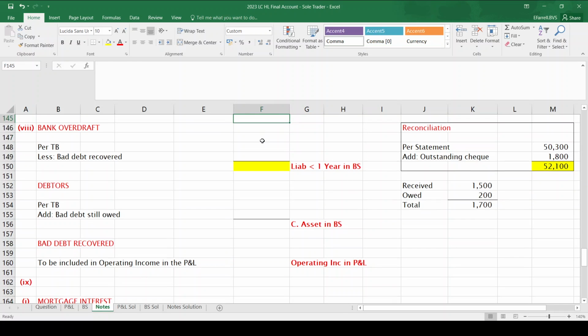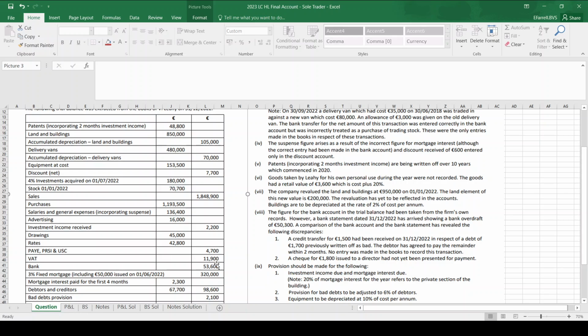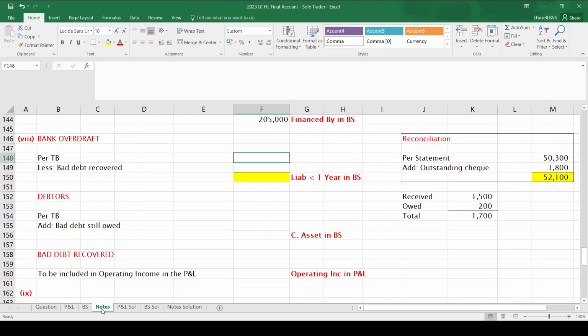So to start off with the bank overdraft. From the trial balance, the bank overdraft is 53,600, and we have received 1,500. If we receive 1,500, it's going to reduce our overdraft. So my bank overdraft is going to go down, and you can see that that's 52,100, and these 2 figures are reconciled, or are the same. And again, if there's 2 or 3 changes and we have to make more adjustments, at least then you'd know that it should be 52,100.